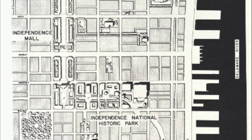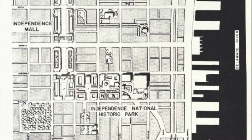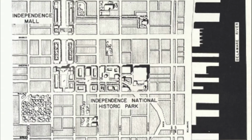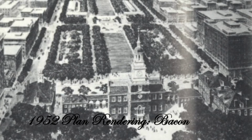Bacon was determined to not only construct Independence Mall, but also reinvigorate the surrounding area. His plans to improve the blighted neighborhood by creating new building sites around the perimeter of the mall were designed in hopes that, through tourism-driven preservation, selective clearance, and redevelopment, he would be able to halt the decline of the surrounding area.